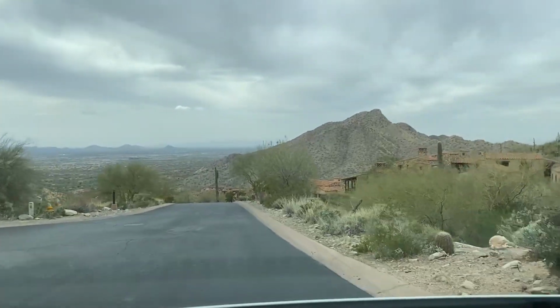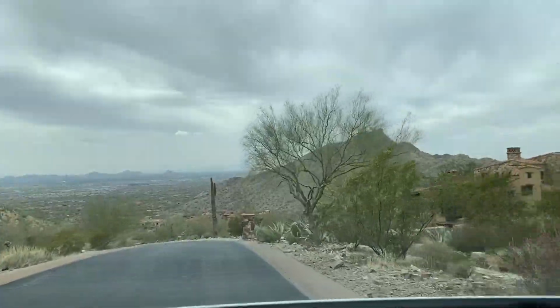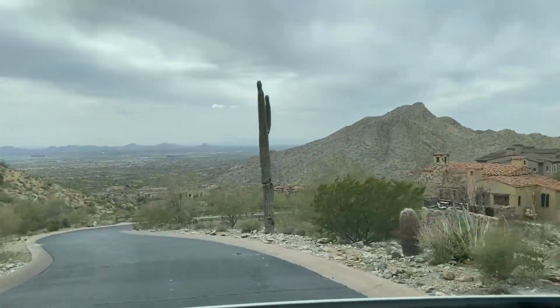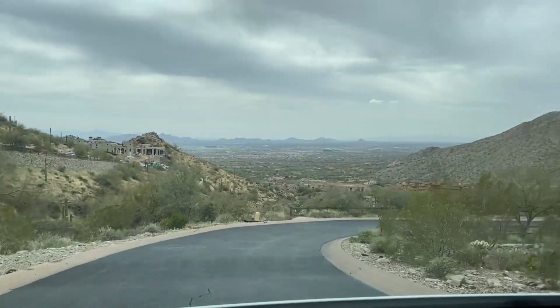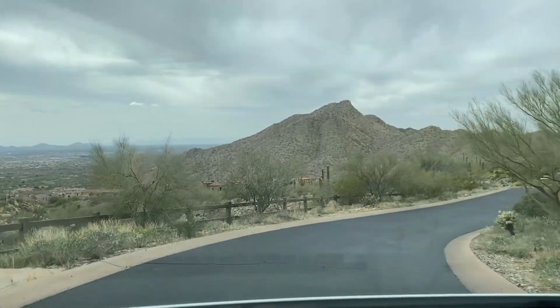The thing to note about Silverleaf's lots is that although they are quite large, we work off of building envelopes. So homes can't just be willy-nilly placed wherever they'd like to on a lot. There are designated areas that the home has to fit within. They're quite large building envelopes, but they still have to fit within those building envelopes.